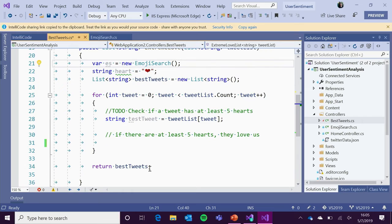So just to showcase what that is like, here we're checking for the best tweets. If there are at least 5 hearts in a tweet, we consider them our best tweets. So if anyone wants to give us some extra love, just tweet lots of hearts at us. It's great.